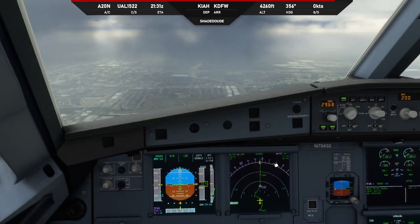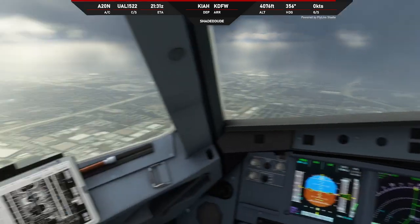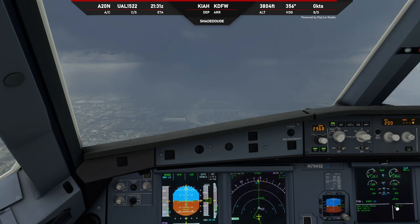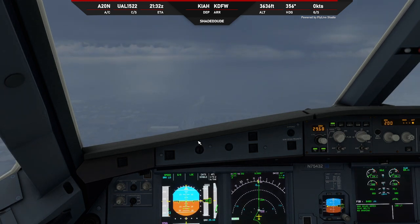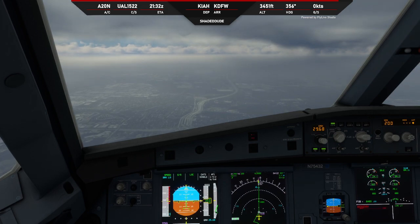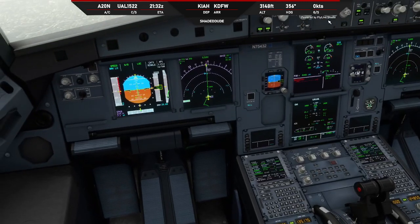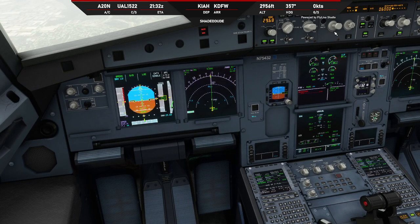Turn off. Okay, a dry cloud now, so there's no precipitation. Definitely got something bubbling up here. And flaps can come down. Come on. 2,500. Can drop the gear down.